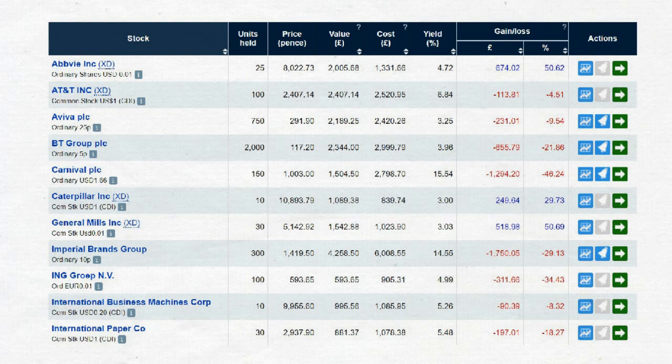Caterpillar, like I said, was really just a right stock, right time type purchase, and that's up now 30%. I only have 10 shares, but I wish I had more, just like everyone who has hindsight. General Mills, another one up 50%, currently yielding 3%, which is a bit low in terms of my aims, so it's likely that that will be sold soon.